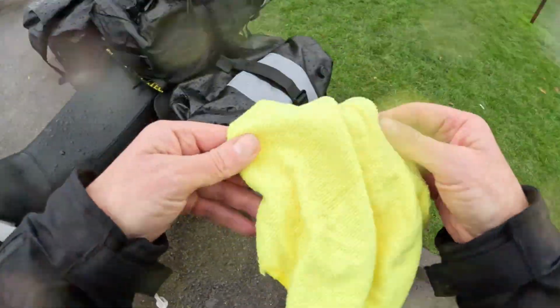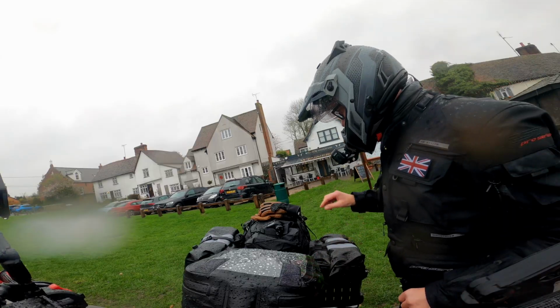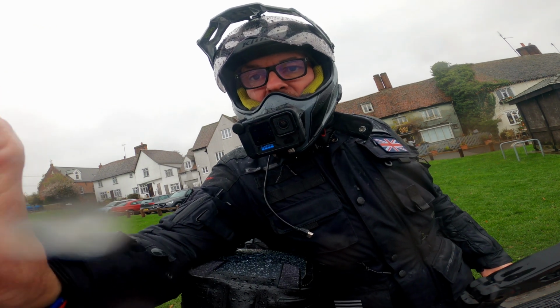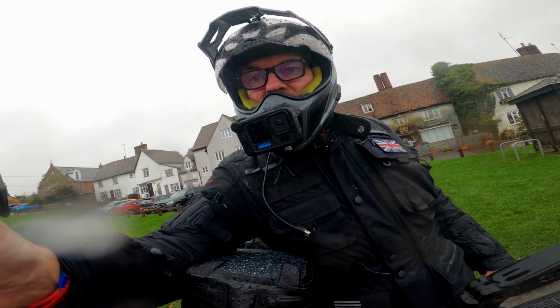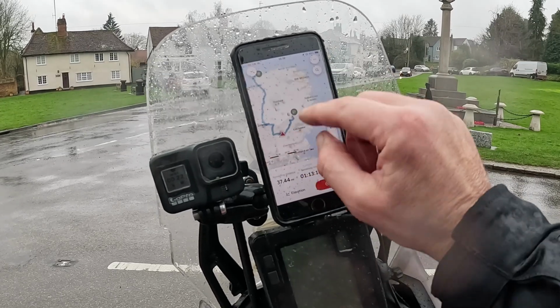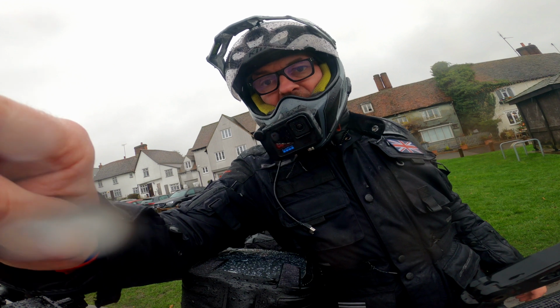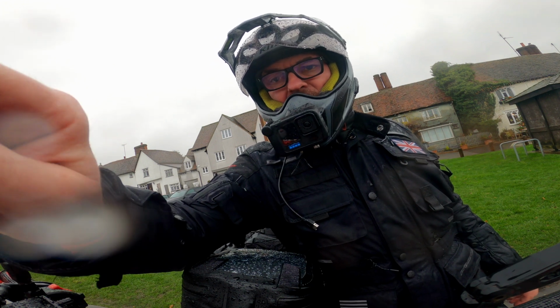Right, let me just quickly clean my glasses. Right, so we're on the home stretch now. If I just zoom right out, yeah, so we've just got this little stretch to do now back to Stowmarket, although I'm not going to do all of that because I literally pass my house, so I'm going to stop before that.